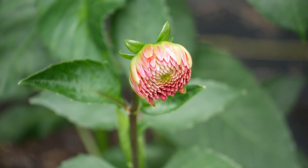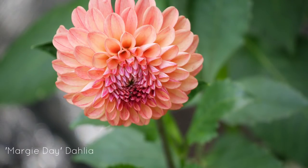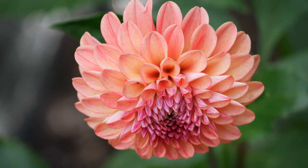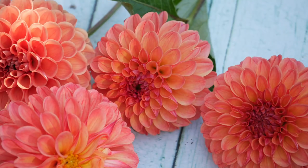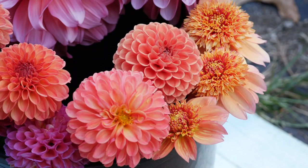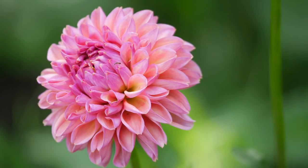Next up, we have Margie Day. This one came from Cornel's Dahlias. It was, I think, $4 or something. I couldn't resist. And the coloration on this one is absolutely gorgeous. The first few that opened up had a lot of streaking, but later on in the cooler weather, you can see they are very uniform, kind of orange with red and a little bit of a purple undertone that I think is really, really beautiful. I definitely want to keep growing this one. The overall shapes were very nice throughout the entire season, and lots of blooms with this one, which I am, of course, a huge fan of. You know, the more blooms, the better. I am not going to complain about that, that's for sure.